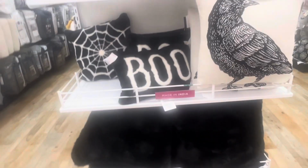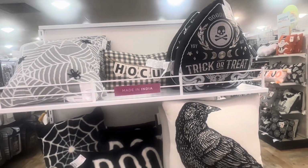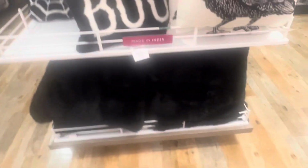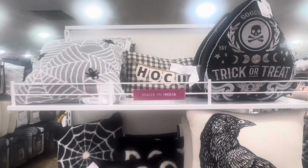Our spooky pillows are finally here, and I am so excited. This one's really cool. But you know I had to get this one. I love spider webs and I love soft. Not a big fan of this big one, but I already have a big black pillow, so I don't think I really need another one. Maybe, we'll see.